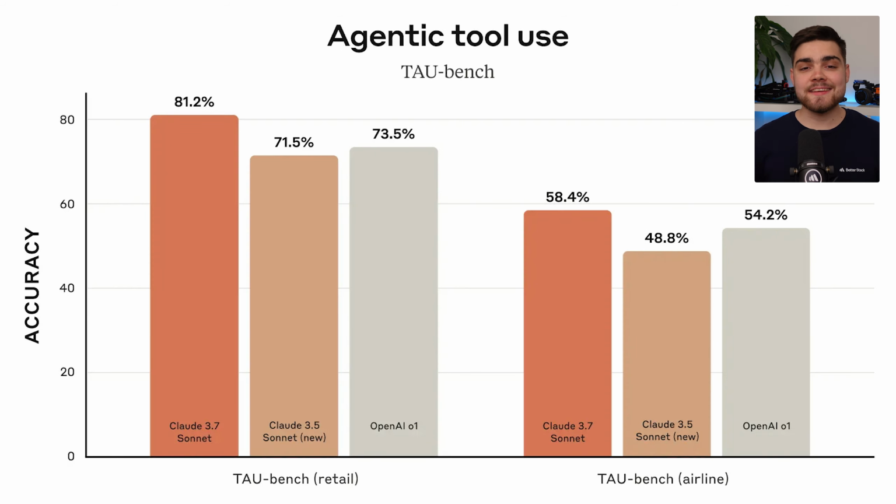The next benchmark is SWE-bench. This tests AI agents on complex real-world tasks with user and tool interactions. Again, as you can see, it is best in class.